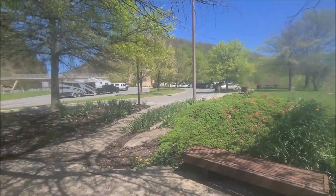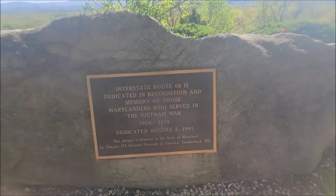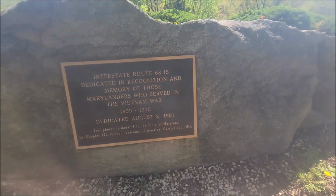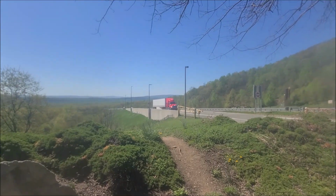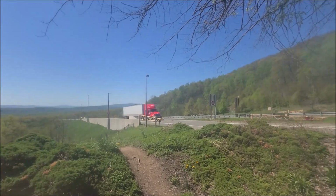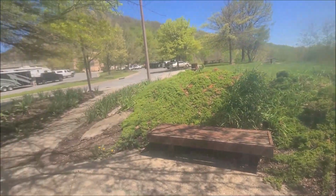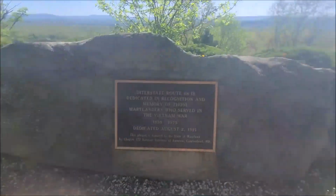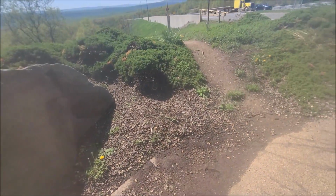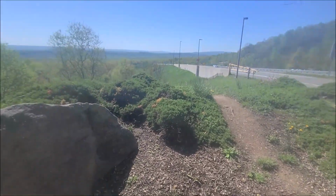I don't really want to film up too close to the visitor center because there's a lot of people around and there's kids and stuff, and you don't want to deal with that, but you can get a good idea of the highway and proportion, everything, as visitors. It's a really nice place to get out and stop on your way traveling from any point in the east over to the west, or any point in the west over to the east.